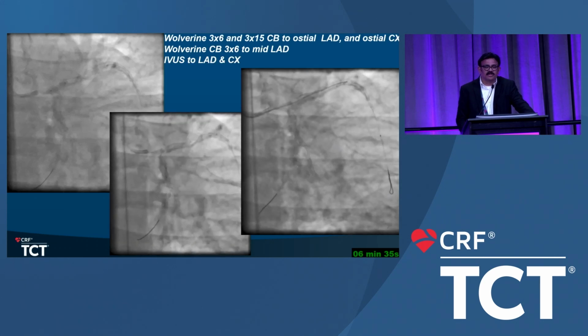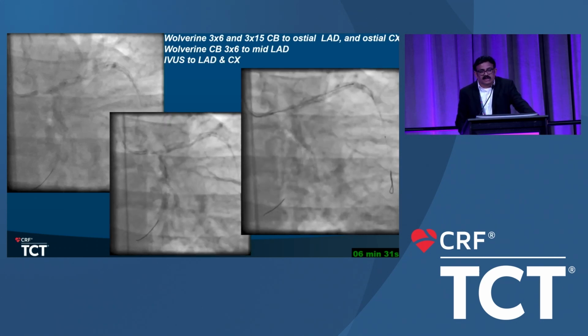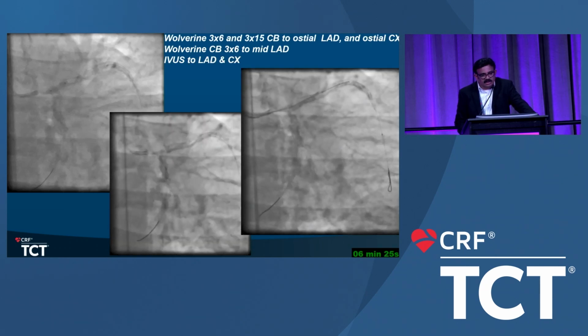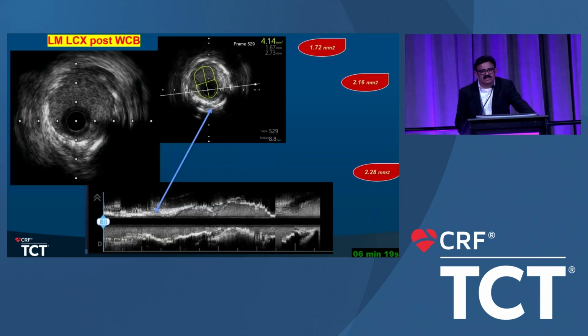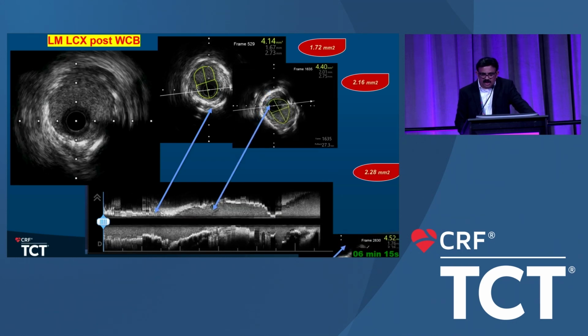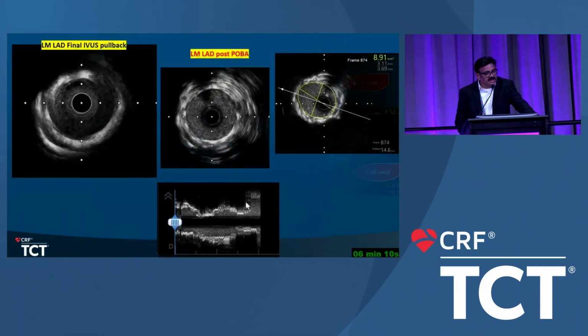We used a Wolverine 3.3 into 6 and 3.15 cutting balloon into the ostial LAD and ostial circ. And we used a Wolverine 3 into 6 into the mid LAD. Repeated IVUS again. We actually got a luminal gain from 1.72 to 4.14, 2.16 to 4, and 4.52 from 2.28. This indicates actually that lesion preparation is very, very critical.